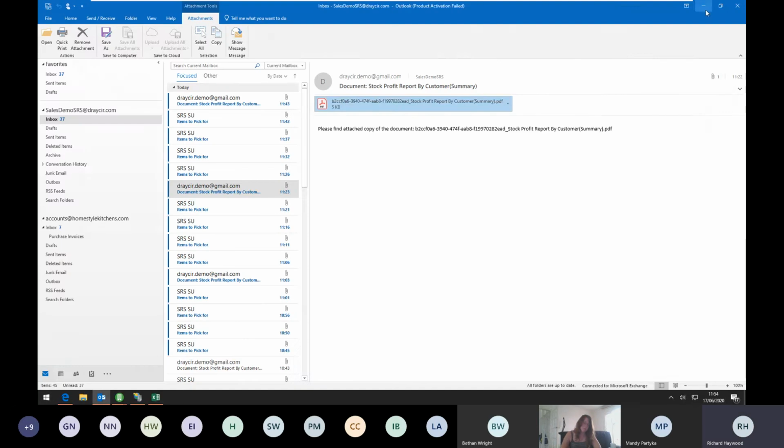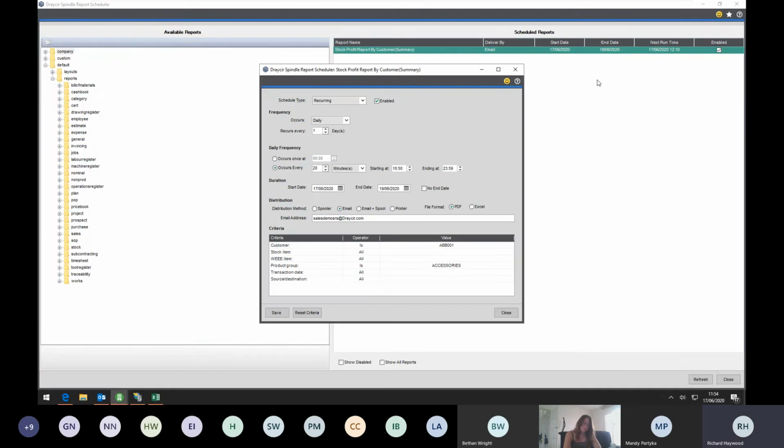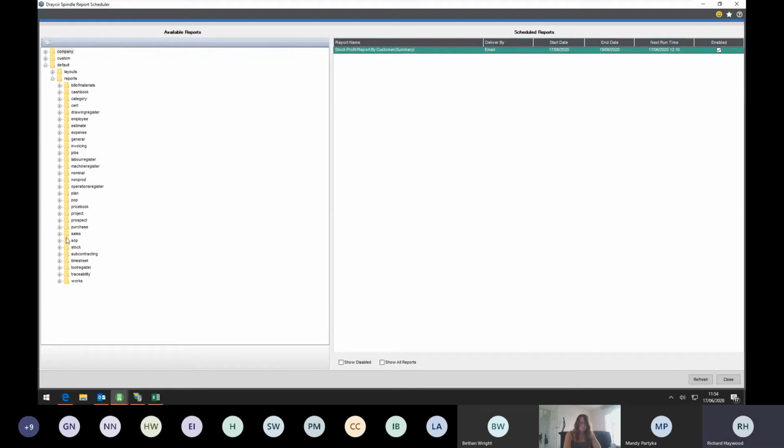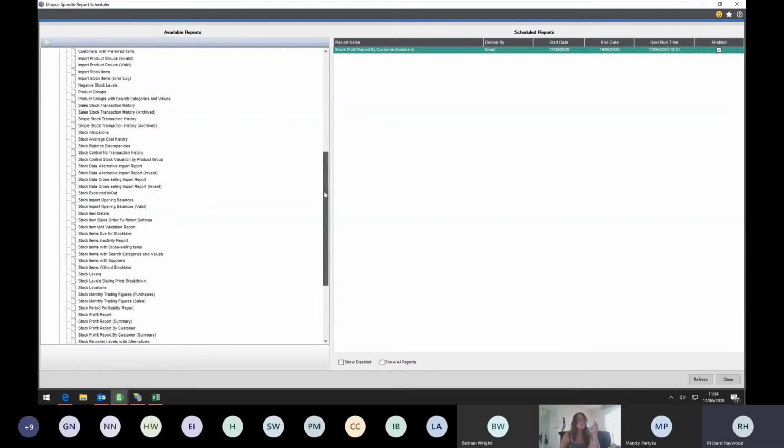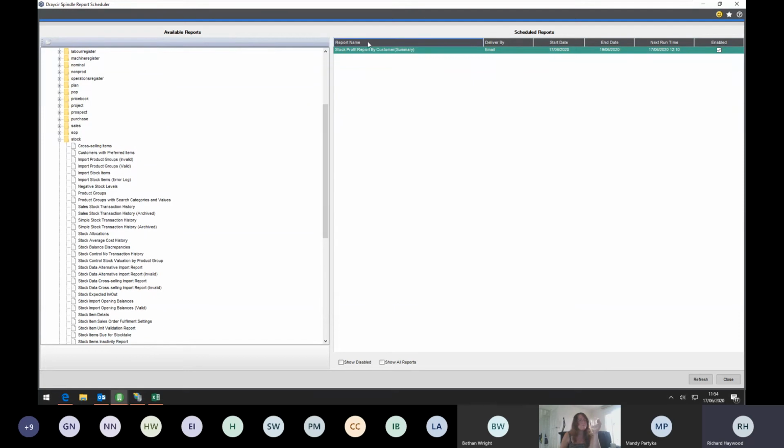So if you've got particular reports like low stock levels, if you've got customers or suppliers, or even if you just want to keep an eye on your own stock levels, then any of these reports you'll more than likely be running manually. Or if there are certain conditions that are met and you want to alert particular people, then this is the product for you.